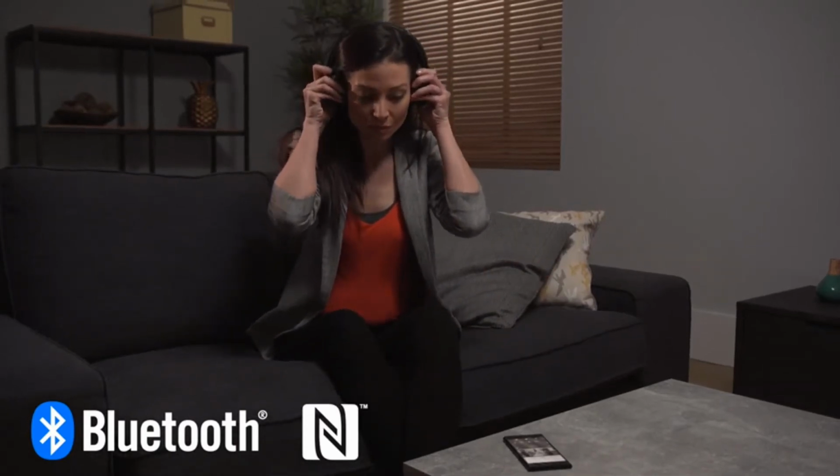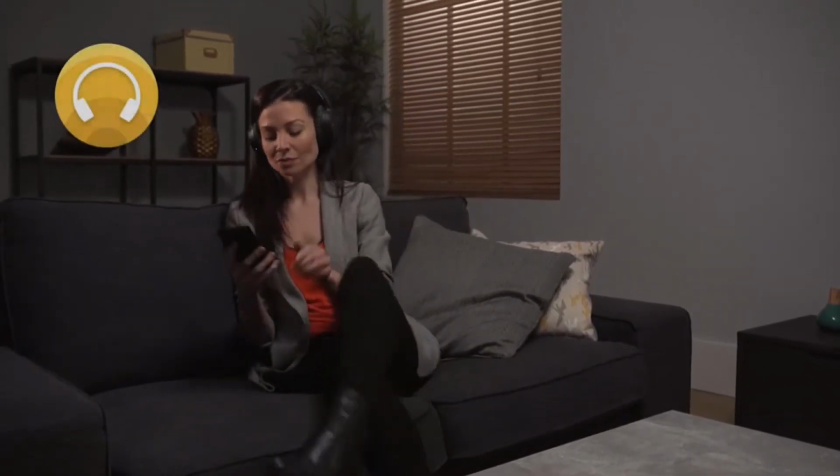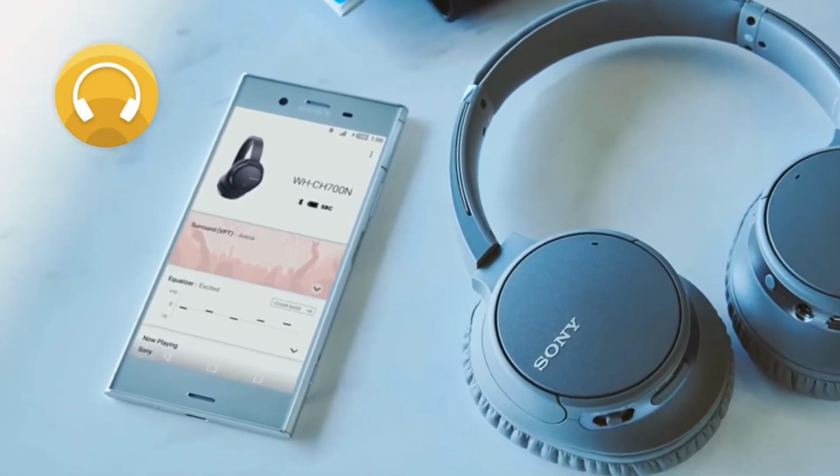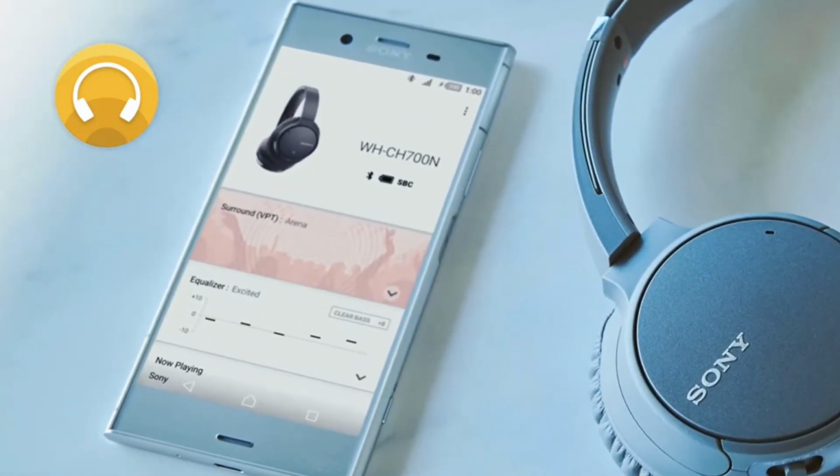These headphones are compatible with the Headphones Connect app, which lets you tune your headphones according to your preferences. Use your smartphone to adjust audio levels, digital sound field modes, and presets.